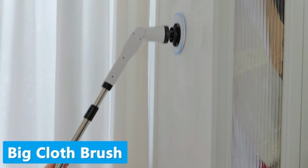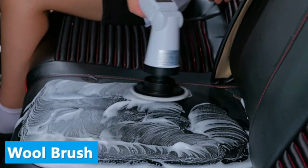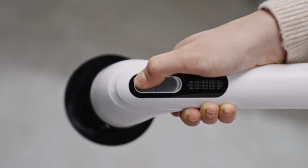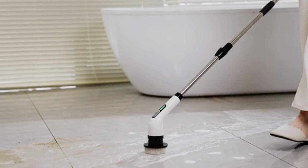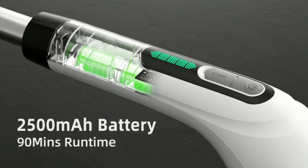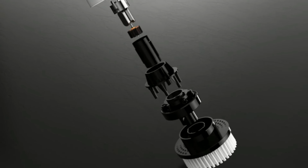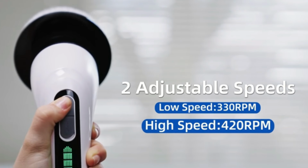Dual speed for efficient cleaning. The pink shower brush set has 2 cleaning speeds. Low speed 300 RPM, high speed 500 RPM. The default speed is high when the brush is started, and long press for 2 seconds to easily switch between speeds. Allows you to choose the cleaning method that works for you, to meet your different cleaning needs and cope with different levels of stains, saving you valuable time.